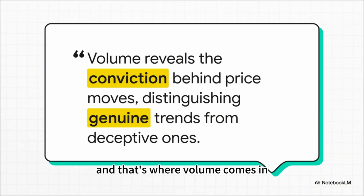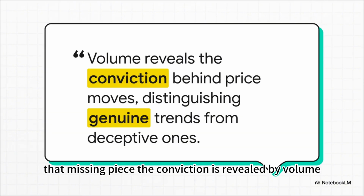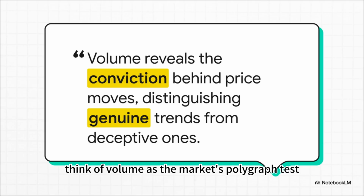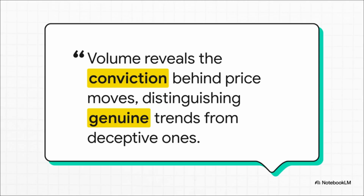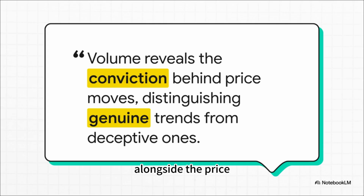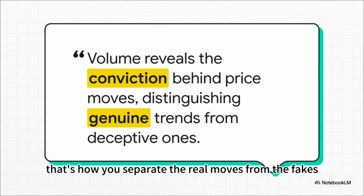And that's where volume comes in. That missing piece, the conviction, is revealed by volume. I love this analogy. Think of volume as the market's polygraph test, its lie detector. It's only when you start analyzing the trading activity alongside the price that you finally get the true story. That's how you separate the real moves from the fakes.